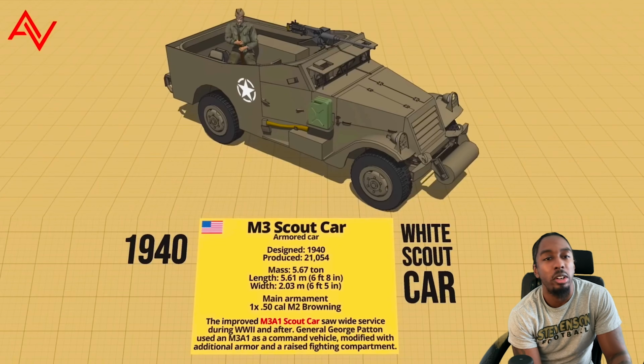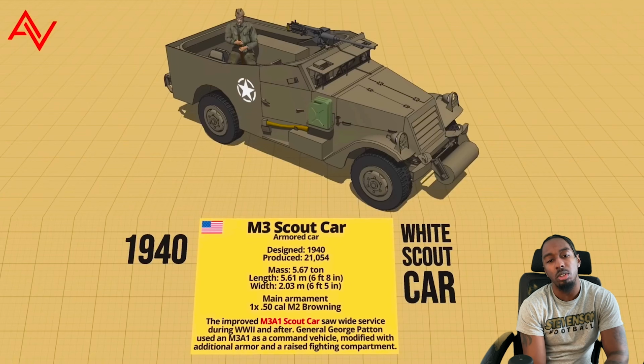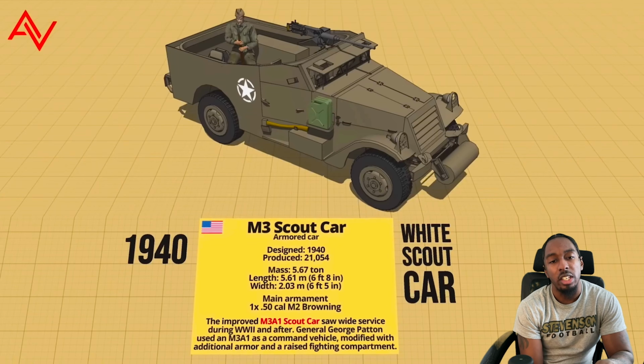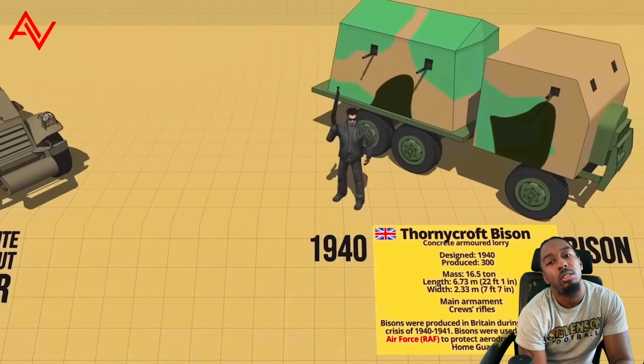White Scout car, American. M3 Scout car, 1940. 21,000 were built. 20,054. Okay. The improved M3A1 Scout car saw wide service during World War II and after. General George Patton used an M3A1 as a command vehicle, modified with additional armor and a raised fighting compartment. Gotcha. General George Patton.